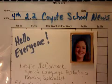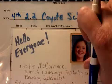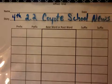Hey Super 4th graders, we're going to be doing your words this week that have lots of plurals. Now the plurals this week have some unusual rules. So I wanted to go over the plural information first.